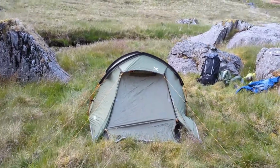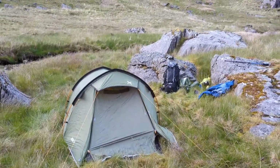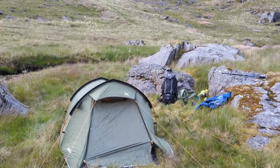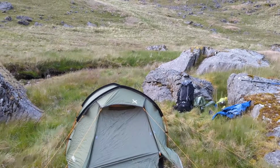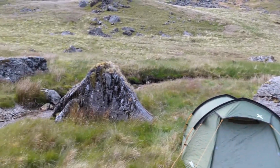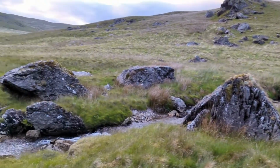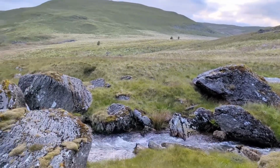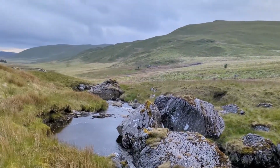It's fairly flat, a little bit boggy at the back, and with the rain that's forecast later, I'm hoping I don't get flooded. They could be very, very famous last words indeed. But once again, got a nice riverside pitch. Probably be up and down to the toilet all night, but never mind, I love the sound of the running water. And then check out that view from the porch.